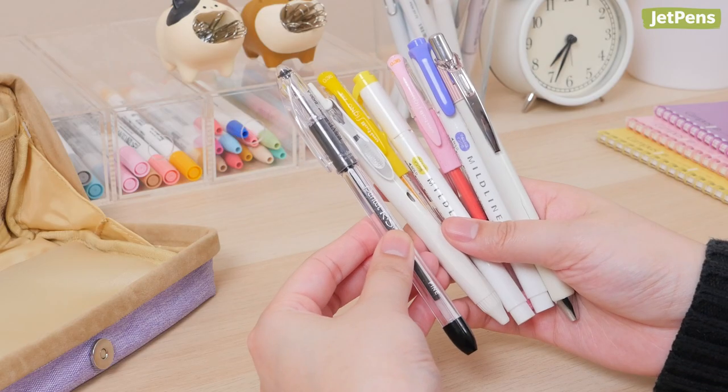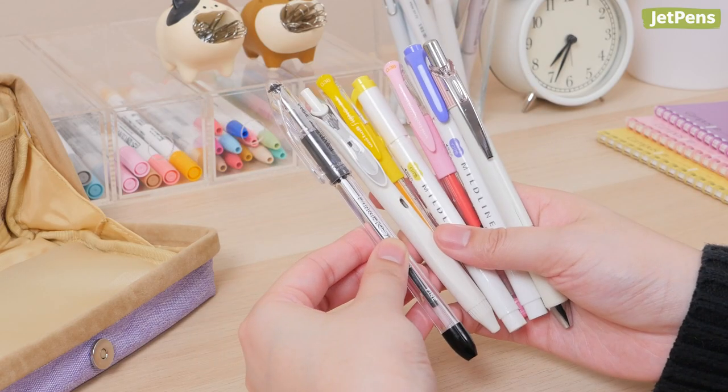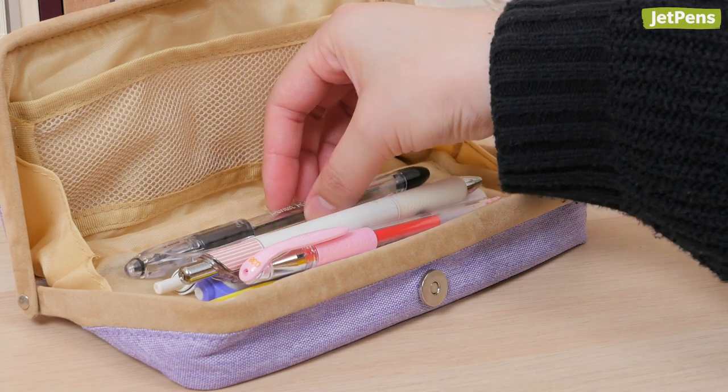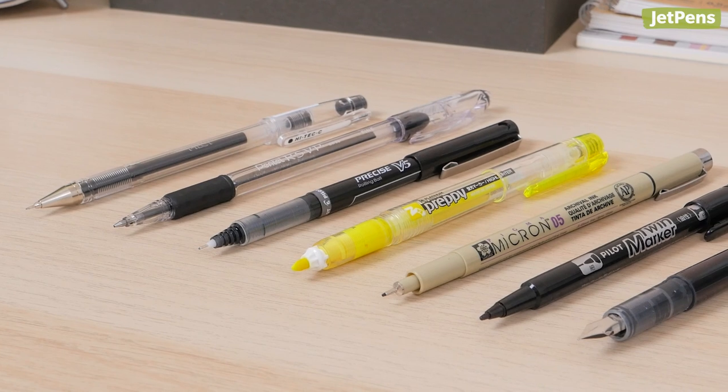While they might not match a certain aesthetic or seem Insta-worthy, we still make space in our pen cases for them because they perform so well. Here are 7 of our favorite basic pens.